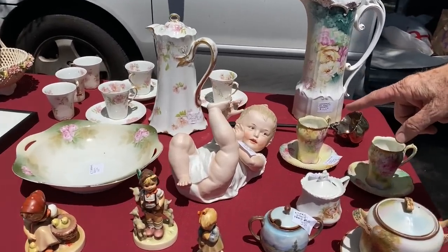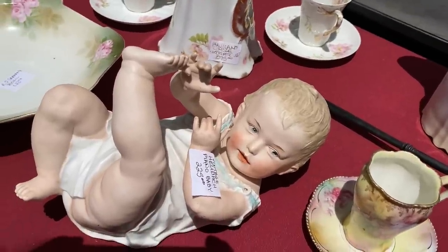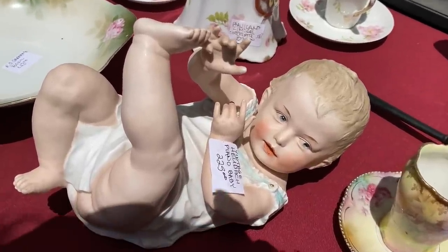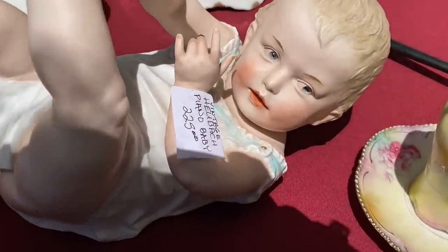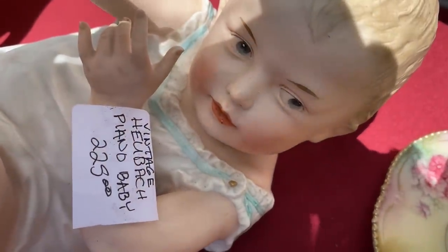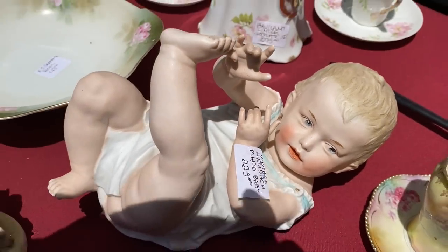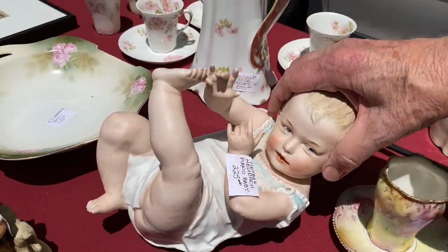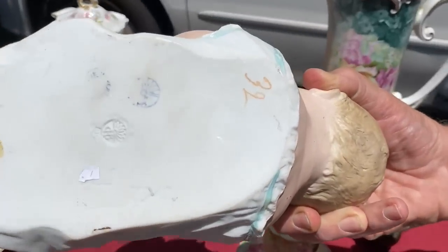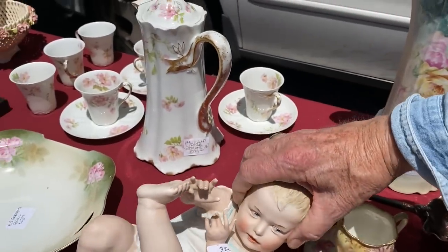This is a Hubach piano baby. A piano baby. A real one. Most of what you see nowadays is from A&A imports from the 70s and 80s. Oh, wow. That used to sell for a lot more money. But not lately? Well, it's like everything. It's the reproductions that killed the market, because people can't tell the difference. Right, okay. I could, though.